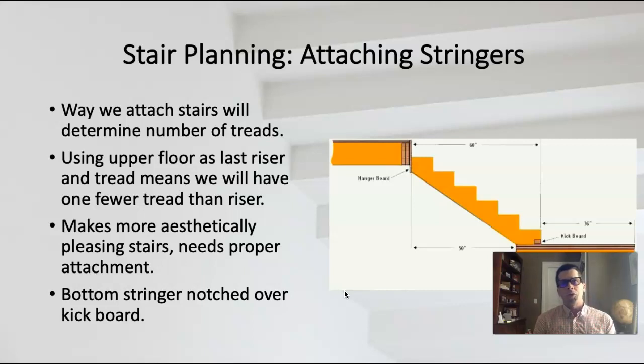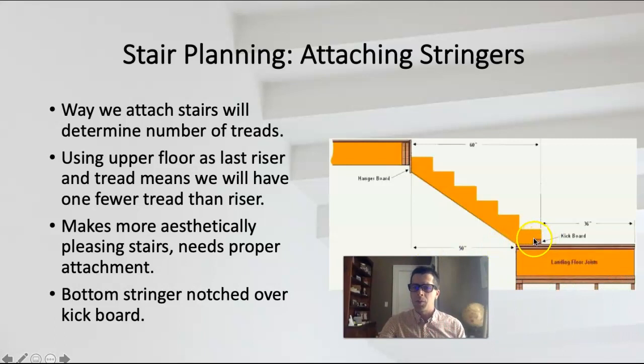An alternative, and this is gone over a little more in the book, is to build the stair stringers into the floor framing, and that makes for not only a great way to attach the floors, but an aesthetically pleasing way. That's mostly if we're talking about a deck outside, where it otherwise looks like the stair stringers are just tacked on to the deck if it's all the way up at the same elevation. It's kind of nice, on an exterior set of stairs, if you can build the stringers into that floor framing. We always want to notch the bottom of the stringer over a kickboard or a thrust board.